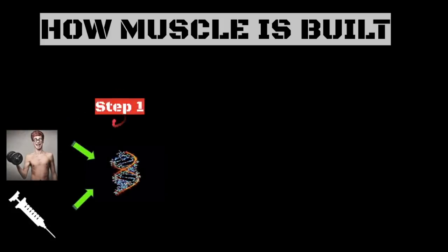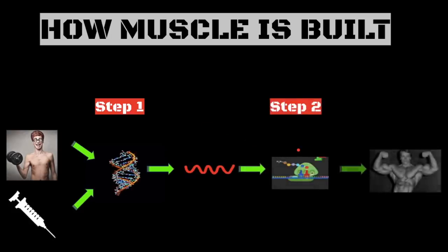But anyway, step one is DNA transcription, right? Guys, for you to build muscle, your body has to go to your DNA, find the genes related to whatever proteins your body's trying to build, and copy those instructions. It's that simple. So DNA transcription in a nutshell is simply your body going to your DNA, finding the specific genes it needs. In this case, you're just trying to build a bigger bicep, so you need contractile proteins and stuff. It makes a copy of it and it translates it. That's it. That's how muscle is built.